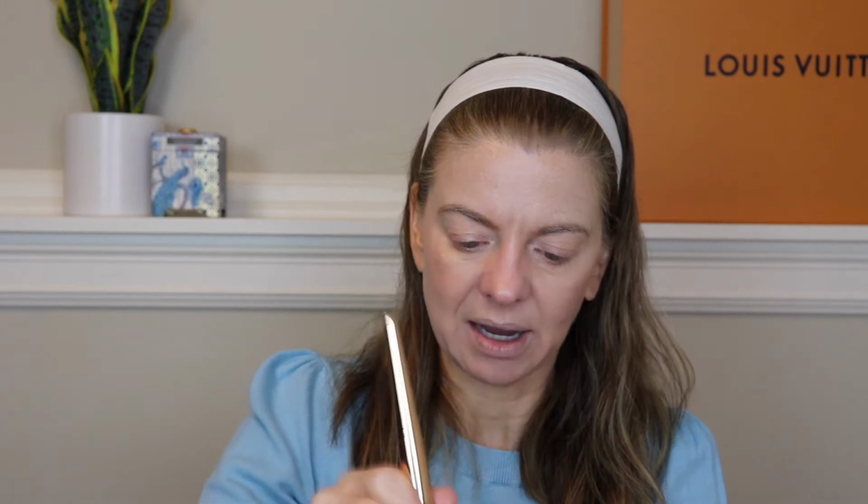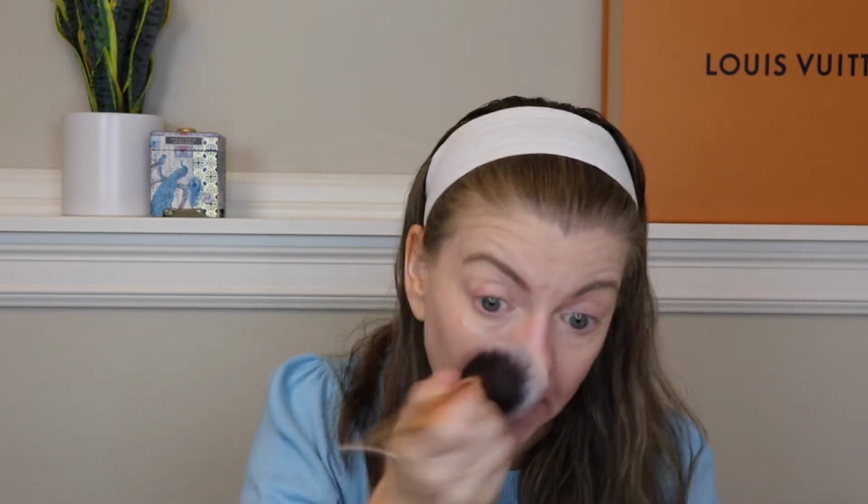For a setting powder, I've got the Wet n Wild Photo Focus Translucent Powder. Now this is one that I already own. My goal was to keep this under $100, and okay, maybe it's cheating a little bit because I used a powder I already had, although this Wet n Wild powder is like $4 or $5. So I was happy to say that I could do this all for right around $100, which is pretty good.